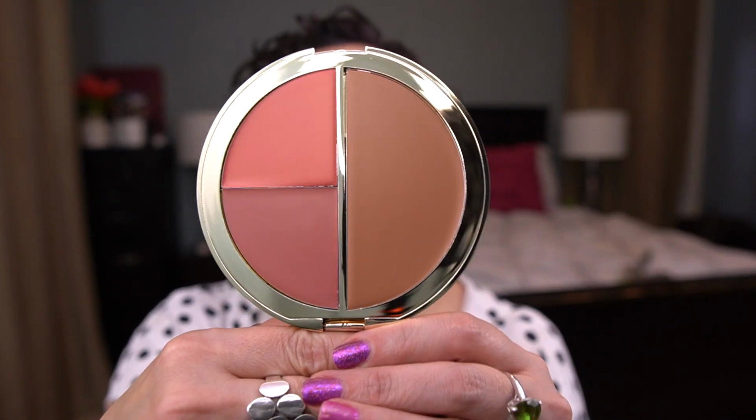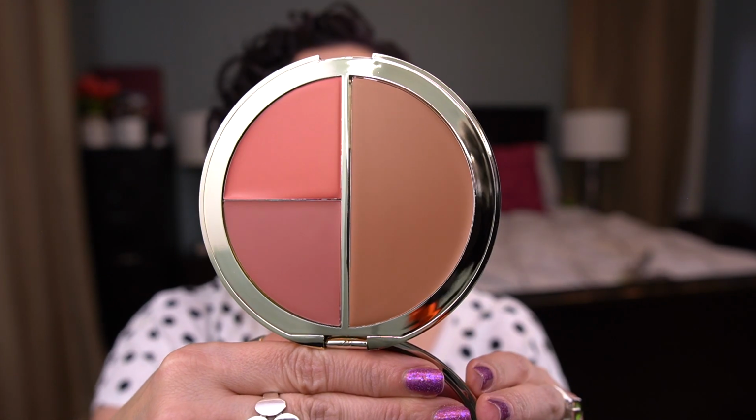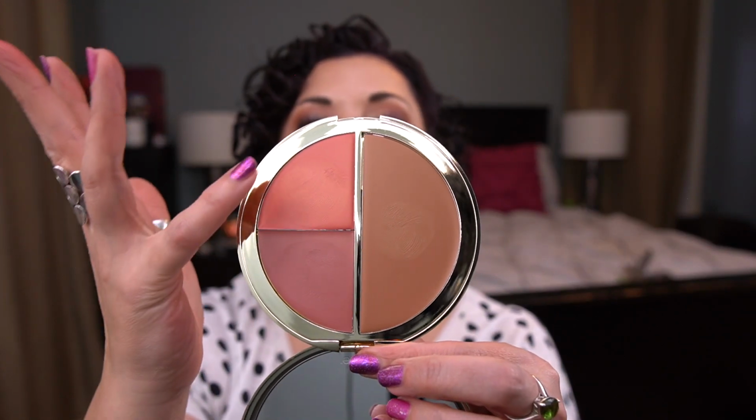Oh, I love it. I haven't even swatched it yet. I've already swatched the bronzer in another palette, but I'll go ahead and swatch it. Why not? And then I'll swatch the two blushes. So this one is Pink Sky and this one is Peach Paradise. Oh my gosh. Seychelles, Peach Paradise, Pink Sky.